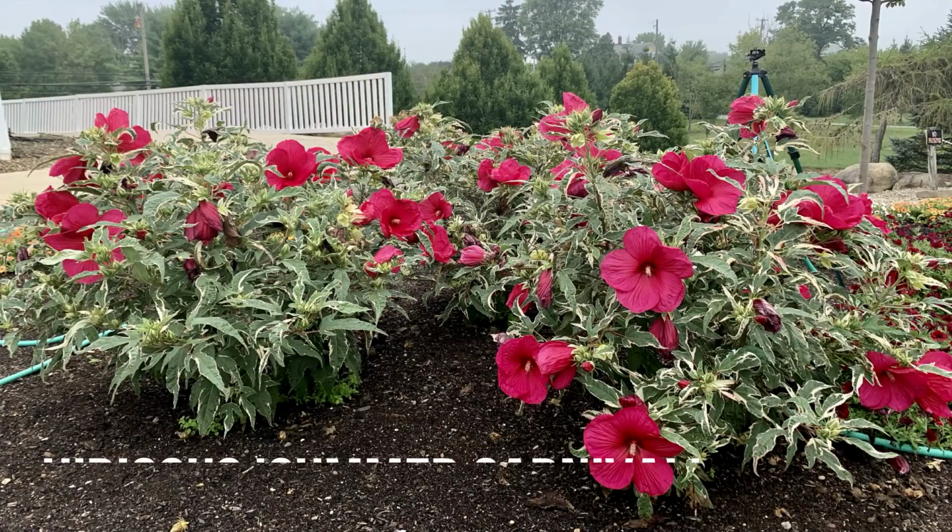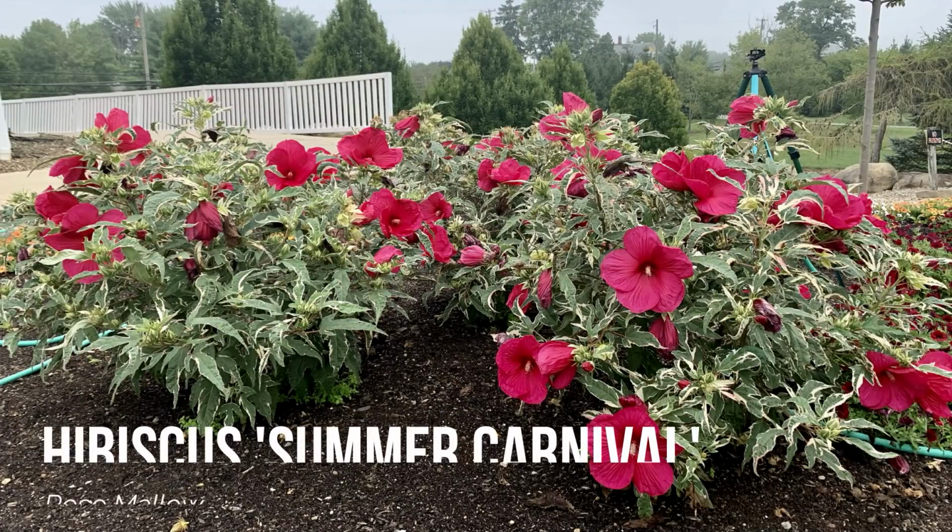Finally, my number 10 favorite perennial on this list today is a perennial hibiscus called Summer Carnival. Now on a whim last year, early in summer, we planted 3 of these particular varieties right outside our Alborn produce market just to add color for the season. And boy was I impressed. They wowed us for weeks and weeks and weeks.